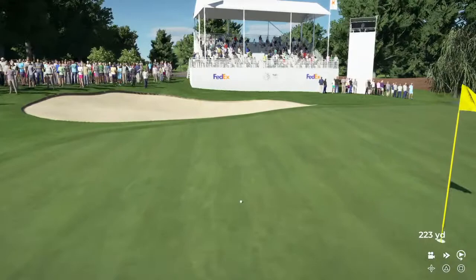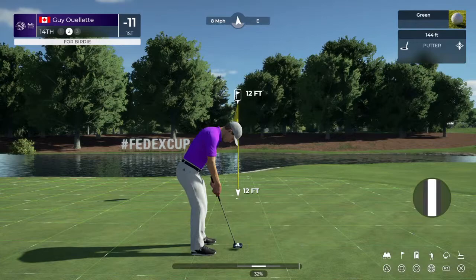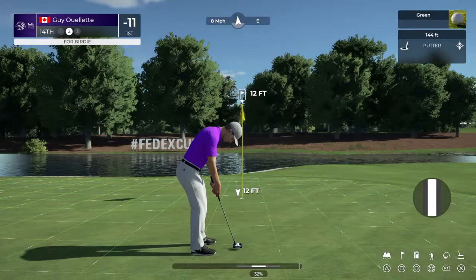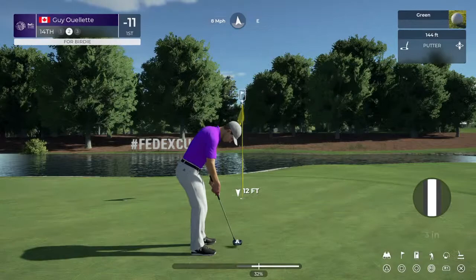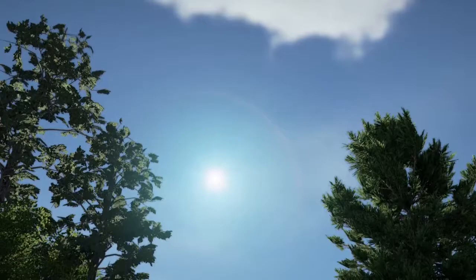Hitting yet another green here in regulation. Dare I say, Luke, this player has been in fuego with his approach shots. Another green in regulation. This one's looking good. Fair effort, that. Good birdie. So no change on the leaderboard for this player after that hole.